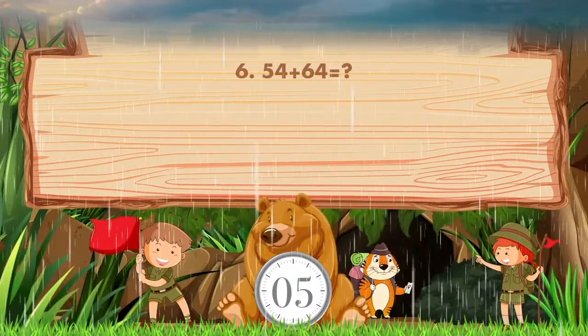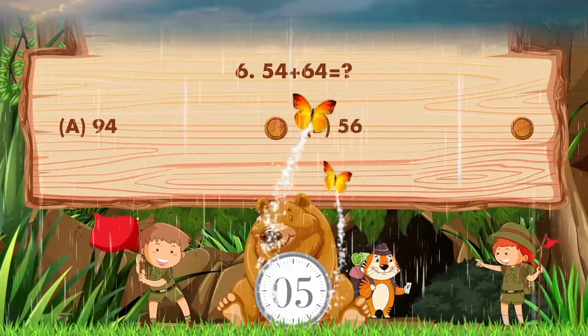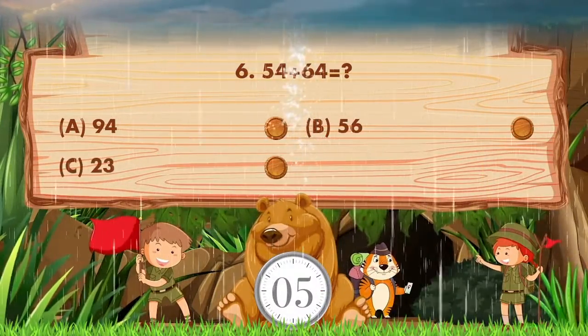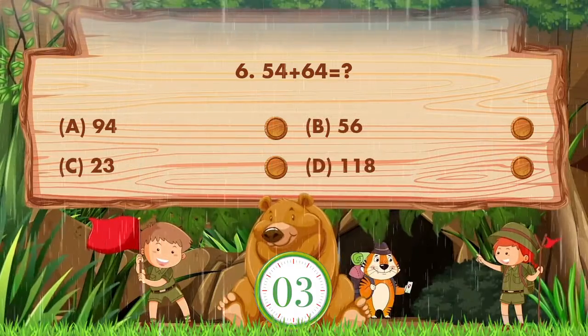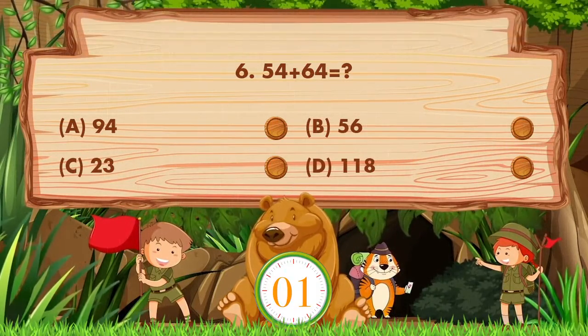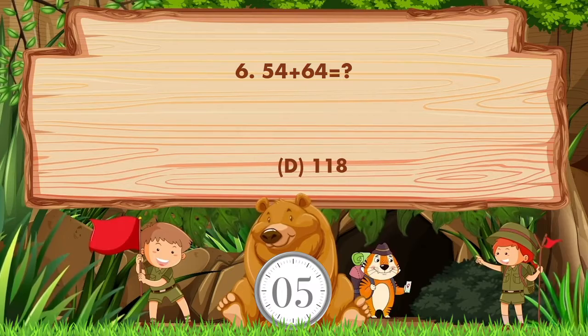54 plus 64 equals? Option A. 94. B. 56. C. 23. D. 118. Answer is option D. 118.